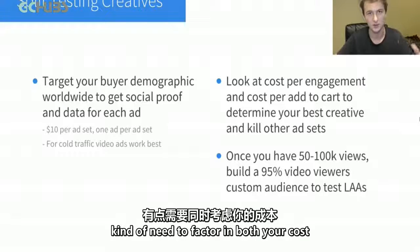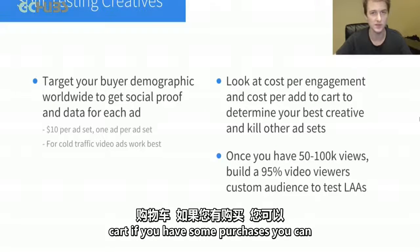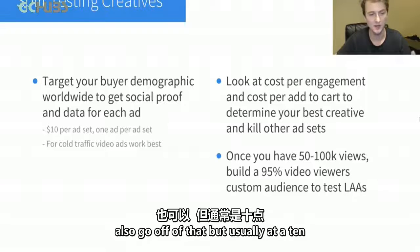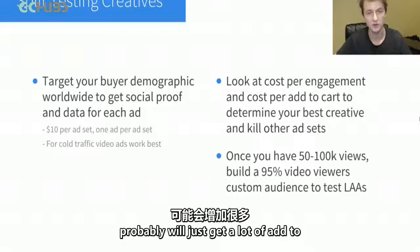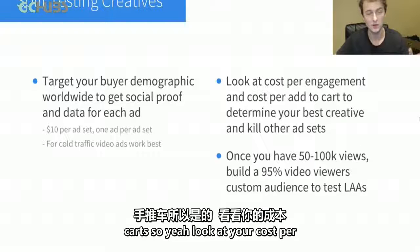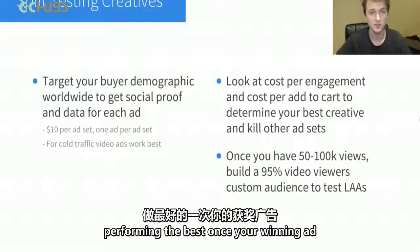So you kind of need to factor in both your cost per engagement and your cost per add to cart. If you have some purchases, you can also go off of that, but usually at a $10 worldwide PPE campaign, you probably won't get any sales. You probably will just get a lot of add to carts. So yeah, look at your cost per engagement and your cost per add to cart and determine which one of your ads is performing the best.